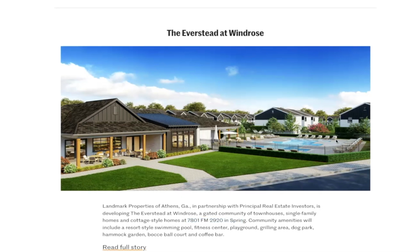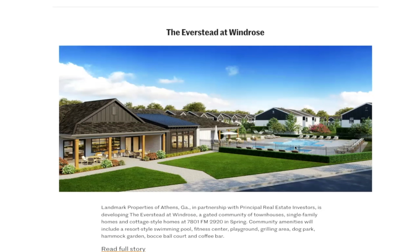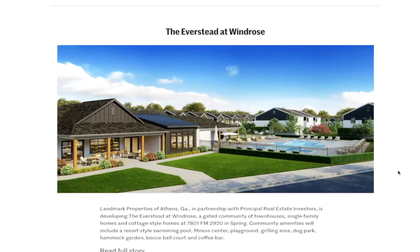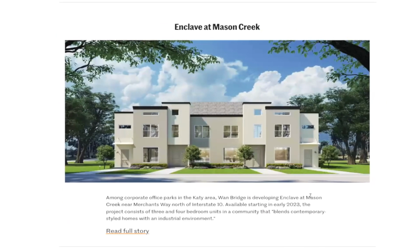So they're really kind of playing on the apartment style community with the swimming pool and fitness center, playground, dog park, grilling areas. They're even going to have a bocce ball court, so that should be cool to check out once it gets built. Enclave at Mason Creek out in Katy.